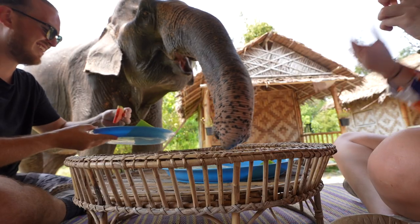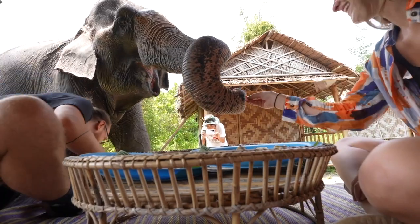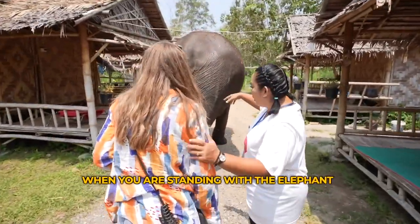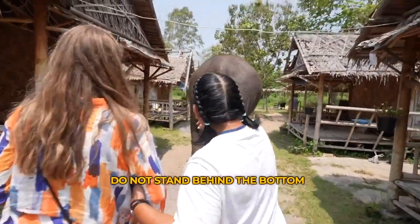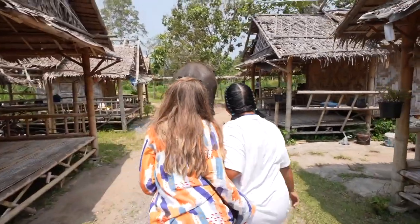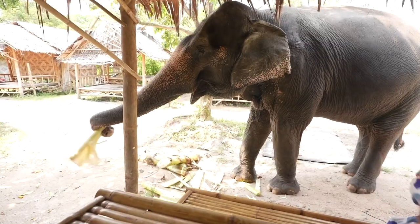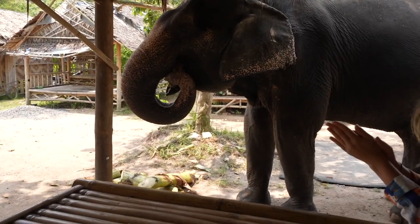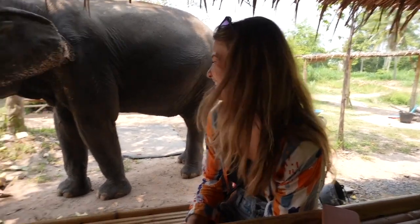But the trunk is so strong, right? Oh, sorry, Trey! And when you're standing with the elephant, don't stand behind the bottom. Oh, okay. When they fart at really high speed, you can fly back to America. This is so cool. This is amazing.